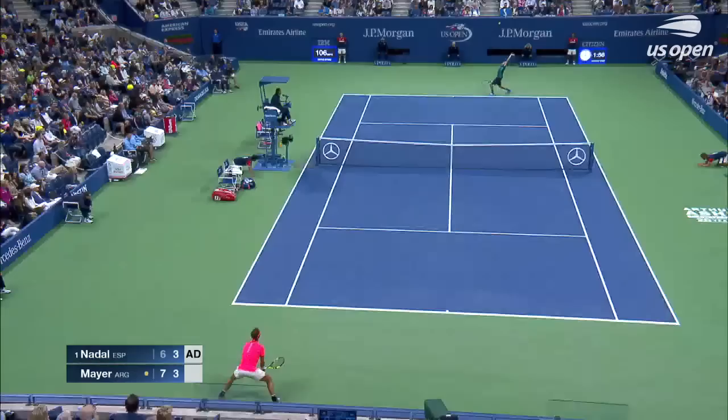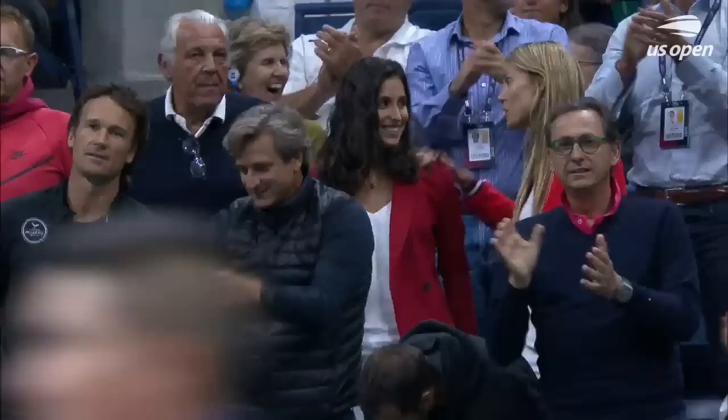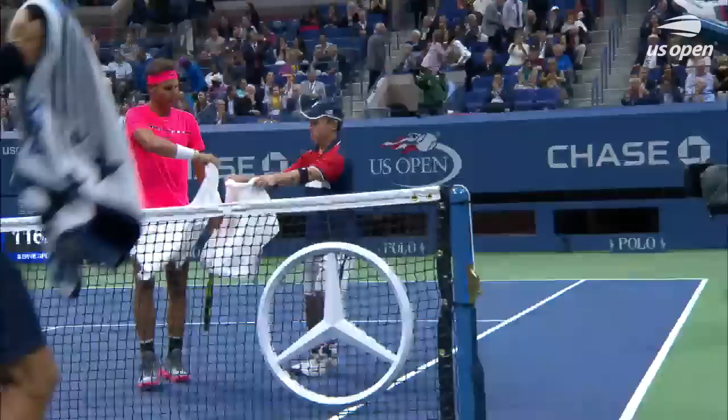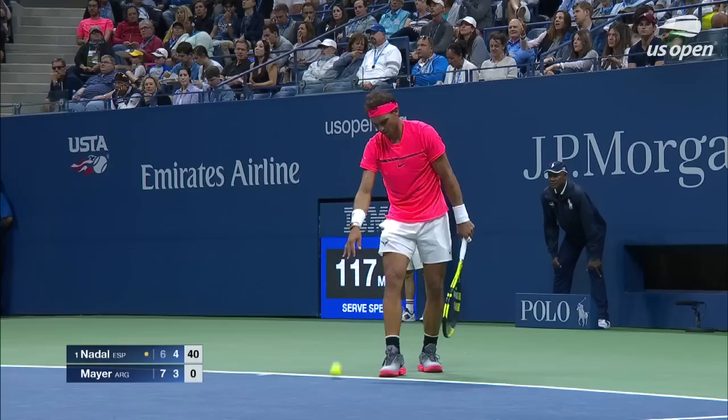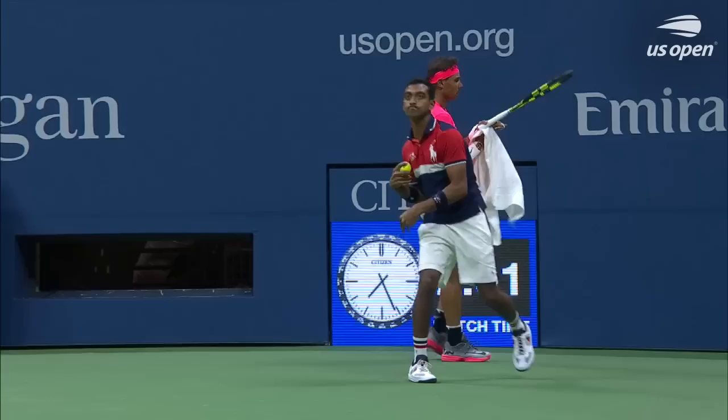Obvious shot. On the fifth break point of this game, the eighth of the set, the 14th of the match, Rafa Nadal breaks through, turns it for 3-7. Again, Nadal. And Nadal, after a 10-minute, 18-second game, leads 5-3. In a considerably shorter period of time, is able to back up the break for 5-3.